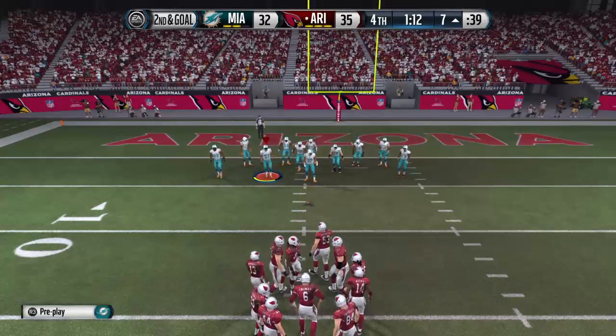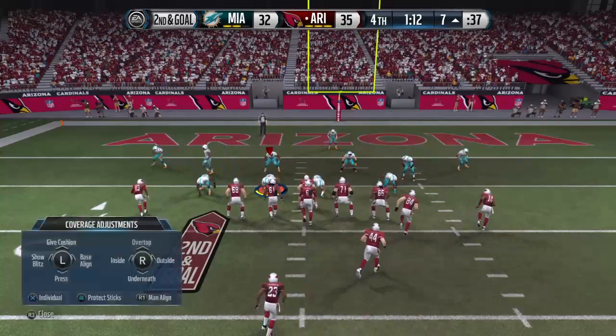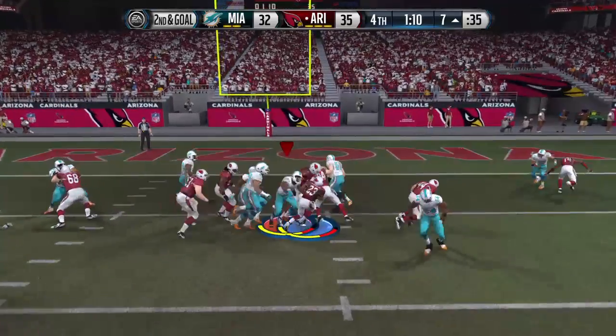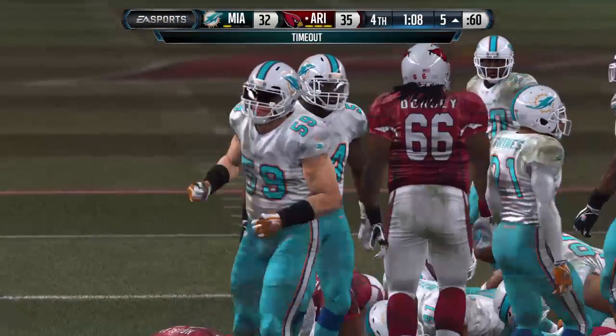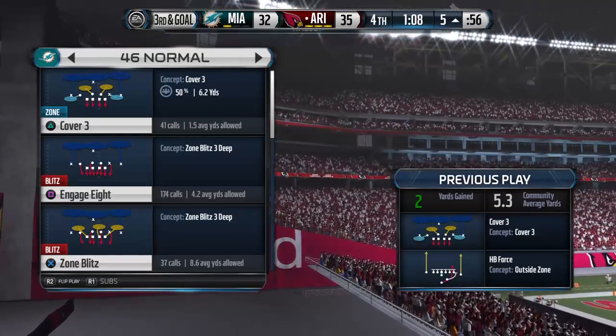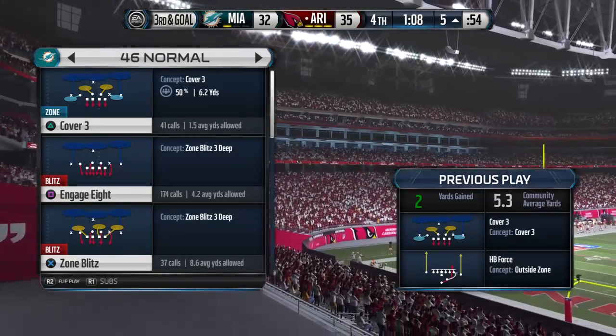Second down coming up. Defense comes out in a 4-6 formation. They want to keep feeding him the football. And Wade in on the tackle. The Dolphins will stop the clock here with this timeout, needing to preserve time.